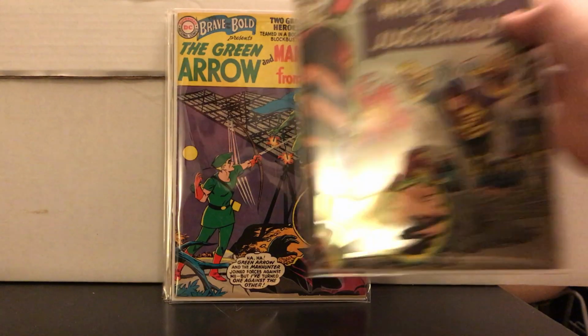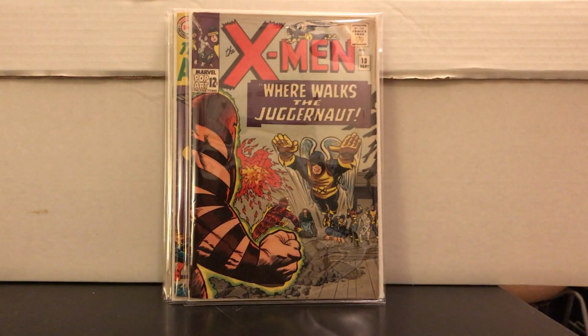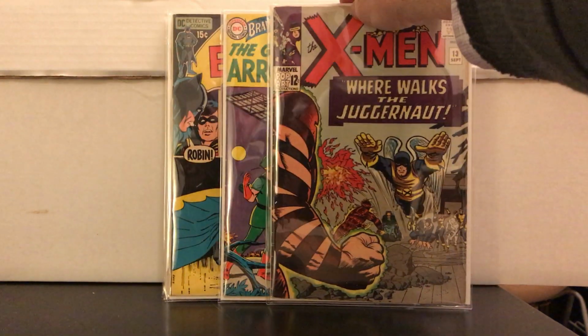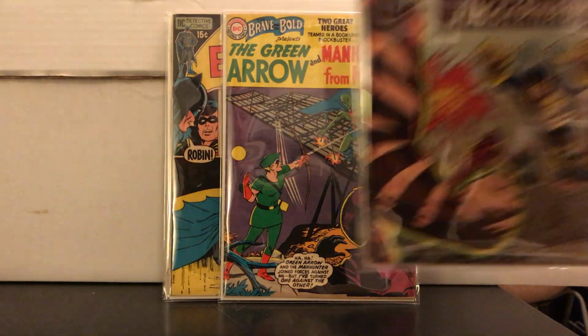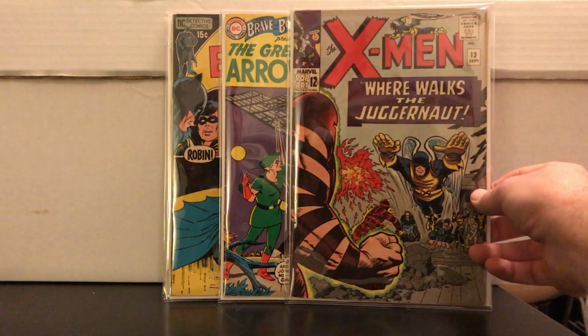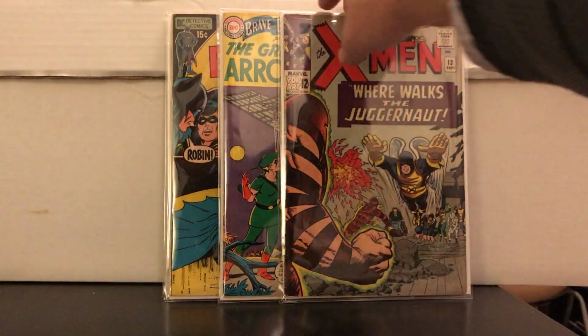And also picked up an X-Men number 13. It was $40. This is the second appearance of Juggernaut. I really had no interest in picking this up, except that I packaged it with these other books, and felt like it was a good deal to get all these at the price I did. Actually, I'm sorry, I paid $25 for this. I mean, that's a great deal. Colors on it are really nice. So really happy to get those.